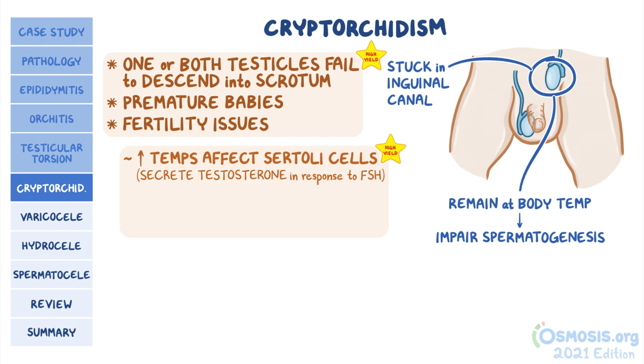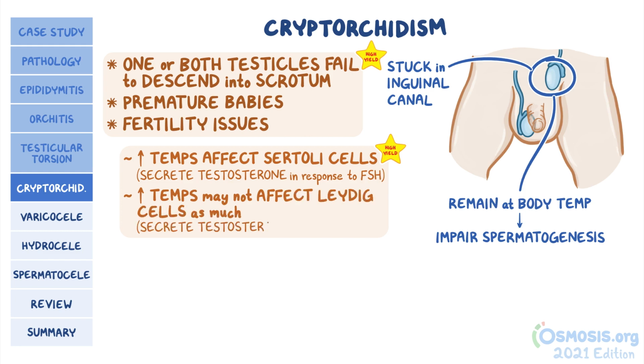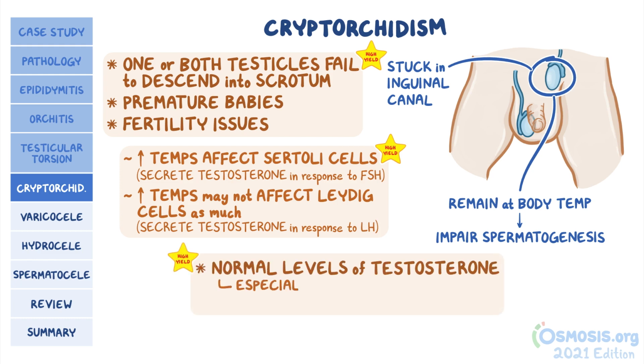Now, high temperatures also affect Sertoli cells, which normally secrete inhibin B in response to follicle-stimulating hormone, or FSH. In contrast, high temperatures may not affect Leydig cells as much, so they're able to secrete testosterone in response to luteinizing hormone, or LH. As a result, individuals with cryptorchidism can have normal levels of testosterone, especially when it's unilateral, while testosterone levels are typically decreased in case of bilateral cryptorchidism. And that's very high yield.